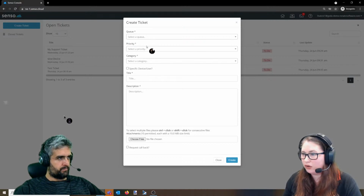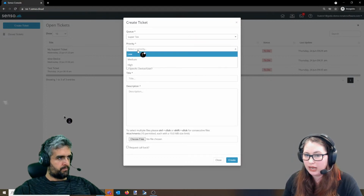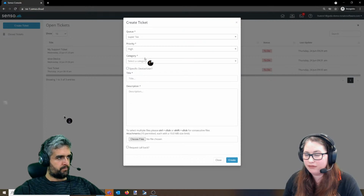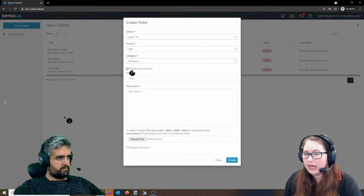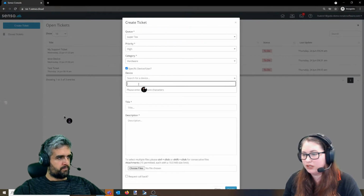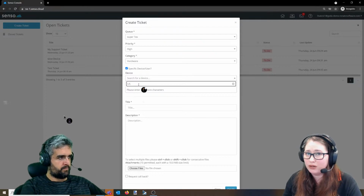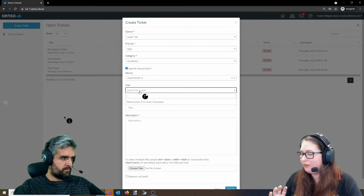Queue, priority, category, that specific device and user, they can put that in so that you can access remote control and live chat of that device right from the ticket itself. Description, I'm always telling my educators, more information. Don't just say my computer is running slow. Well, what specifically is running slow? I really need more.